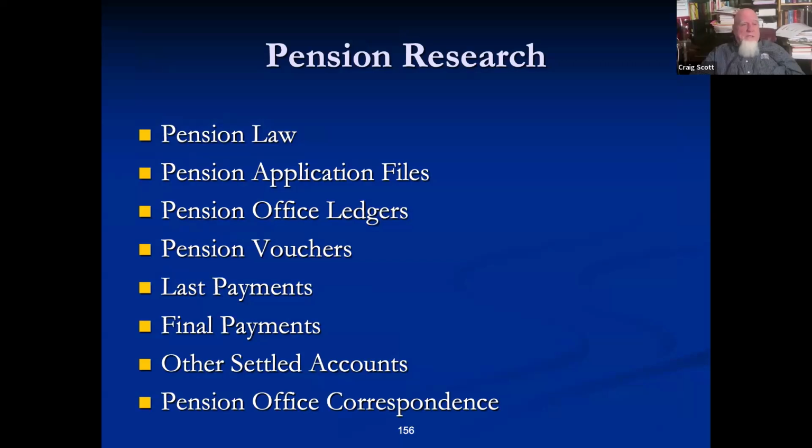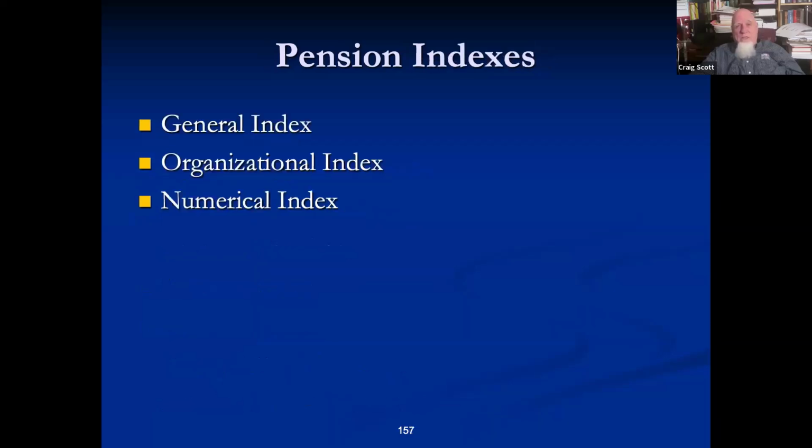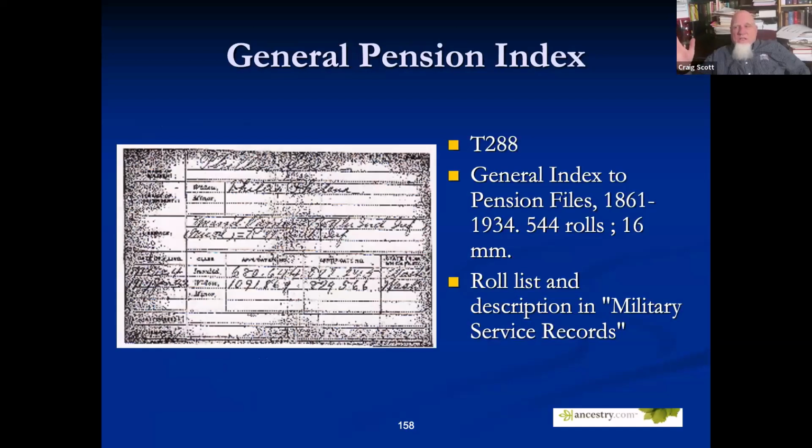There are pension vouchers somewhere. There are last and final payments somewhere. Don't know where. Sometimes a final payment will appear in a pension. There are other settled accounts, and there definitely is pension office correspondence. There are 3 pension indexes. The general index is on Ancestry, the organizational index is on Fold3, and the numerical index is in both places. The general pension index looks like this.